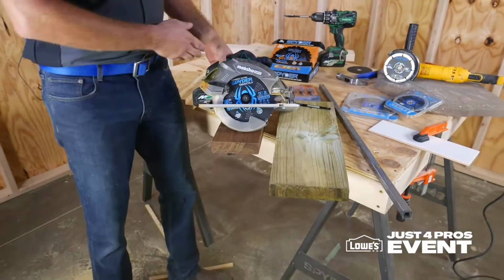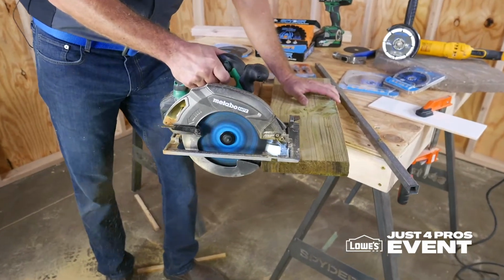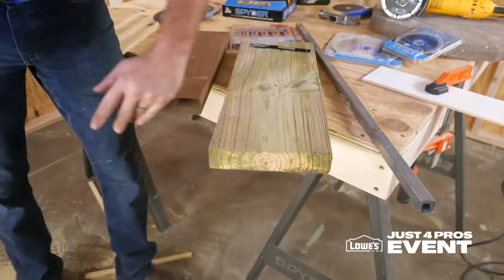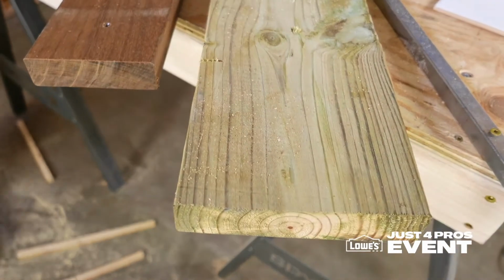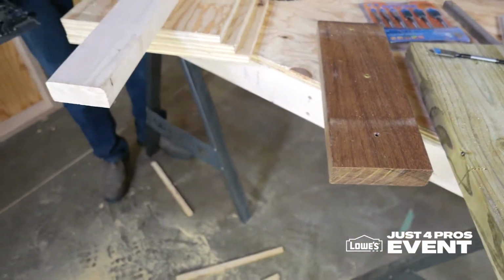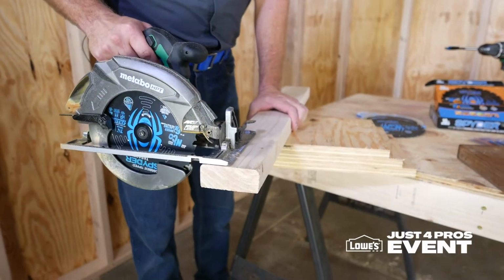And because you're framing, you might use it on pressure-treated lumber. And of course, the most common application, a 2x4 stud.